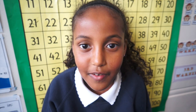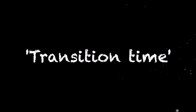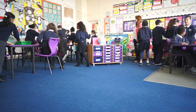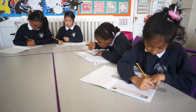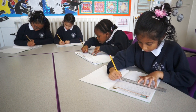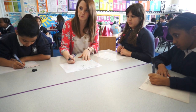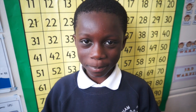Do you remember how we move around the room? Let's do 45 and 39. Self-assessment is a very important part of our lesson.